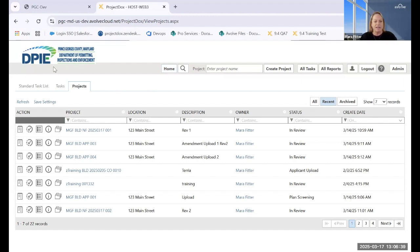You should be used to seeing the tabs right here on your homepage, and we still have the standard task list, the task tab, and the projects tab. I'm currently on the projects tab. We can see all of our projects listed here. You'll notice there's this new action column. If we get a chance, we'll come back and talk about this. The rest of the project columns are very similar, if not exactly the same as they have been for you in the current version of Project Docs.